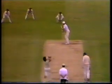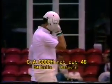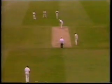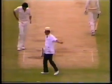Simon O'Donnell, and he's bowling to Gooch. Jeff Lawson, no chance of him cutting that off. Graham Gooch goes past his previous best score against Australia in this country. Previous best was 44 at Lord's, 1981. That wasn't very sensible bowling either.